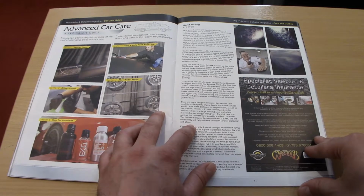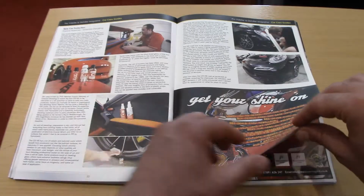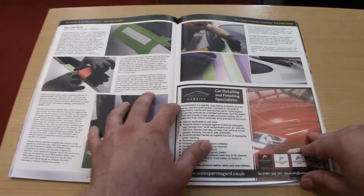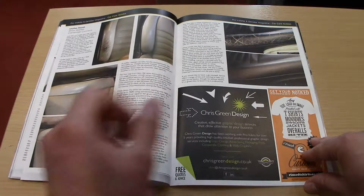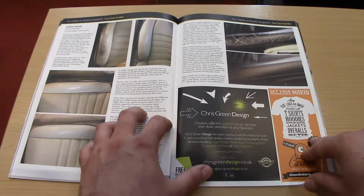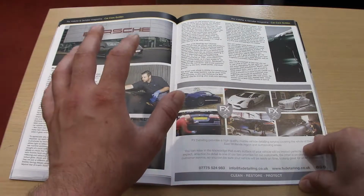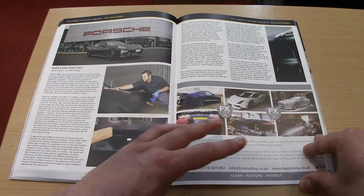We've then got the guide section, so we've got hand waxing with Phil Wells, we've got new car protection with Francis Maloney over at Paint Shield, we've got paint chip repair with Kevin Ford, we've got leather repair with Simon Walters of Cambridge Concourse. He really knows his stuff, does products and training and services. Really good article, that one, and it's a good intro to the leather special in issue 3.